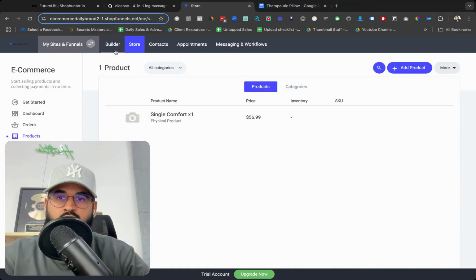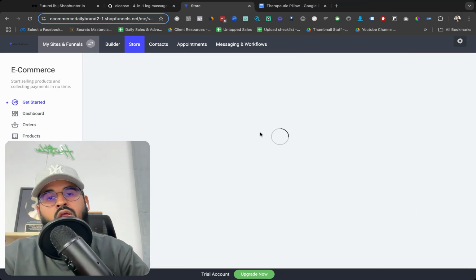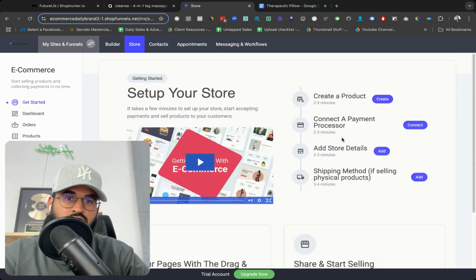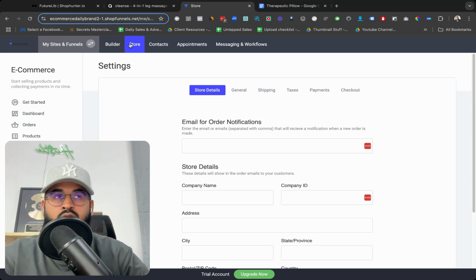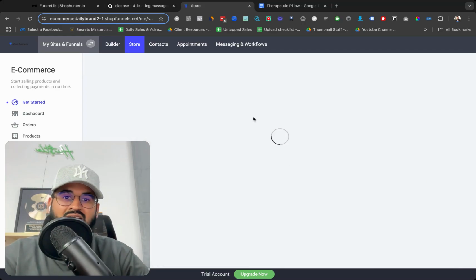Okay. The next thing you want to do is go back to store, go and connect a payment processor. Okay. Go here. And then what it's going to take you to is a page that has all of these payment processors, whichever one you want to use or you have access to, connect it. All right. Then go back to store, add your store details, right? Add your company name, address, anything that you want to be customer facing. And then you add a shipping method.